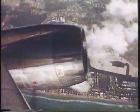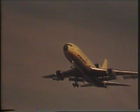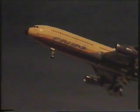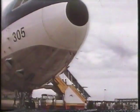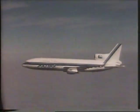The impressively quiet performance of the TriStar's RB211 Rolls-Royce engines, each producing 42,000 pounds of thrust, will allow quieter movements from Luton Airport, a unique tribute in itself. The TriStar's extensive world tour to the UK, Europe, the Middle East, and Asia, totaling 65,000 miles, demonstrated the ease of operation from a variety of airports and under a wide range of conditions. These flights put the L-1011 to a good test for Court Line airline service, scheduled to begin in April this year.